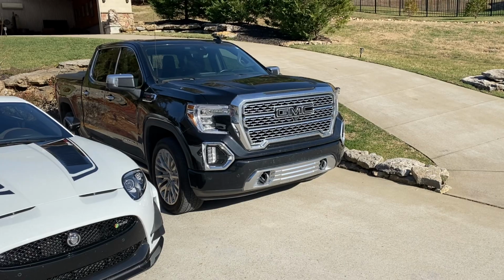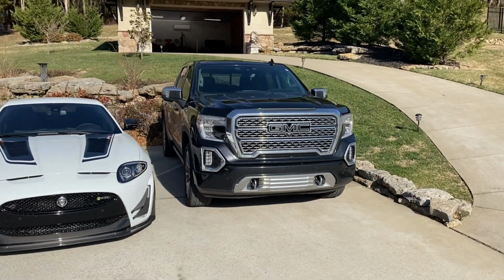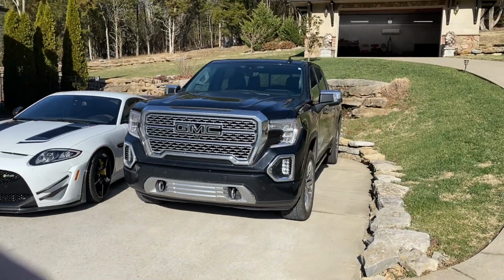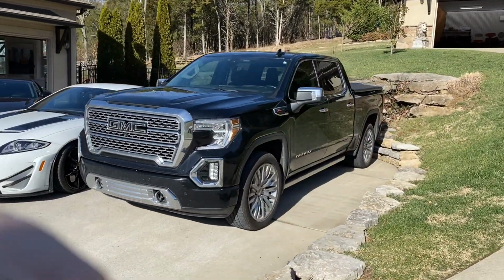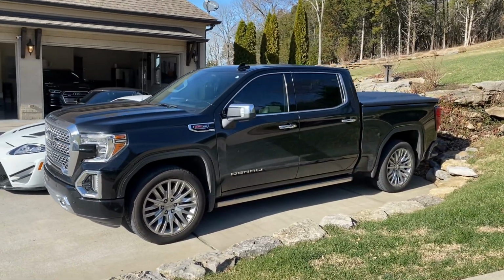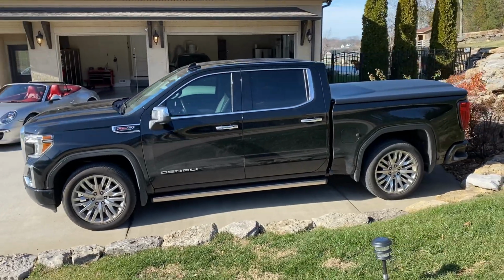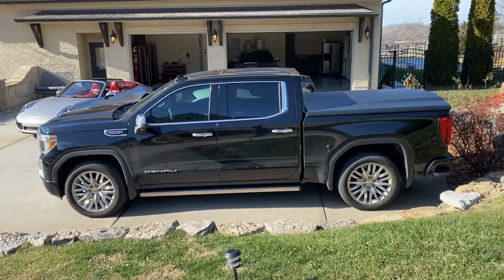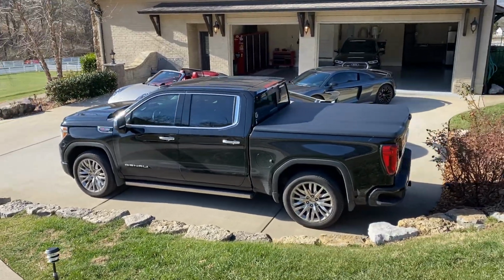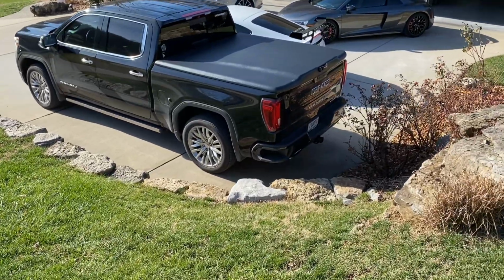For what we've got here, which there's already a review out on this, is the 2019 GMC Denali. It's got a 6.2 liter in it. This is my work pickup. And I put 40,000 miles on this in the last couple of years. And it's been a great truck. Extremely comfortable. I think it's got magnetic ride. It's a great place to be. I use the crap out of that weird tailgate that they've got.